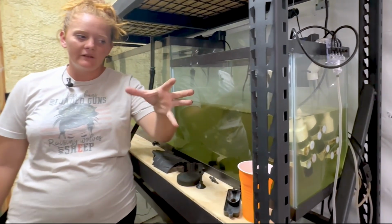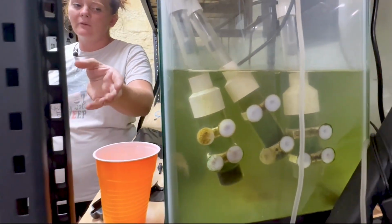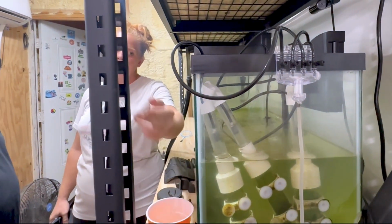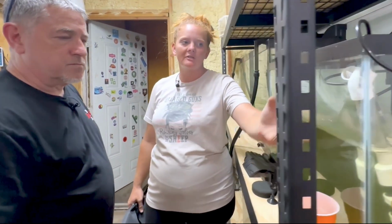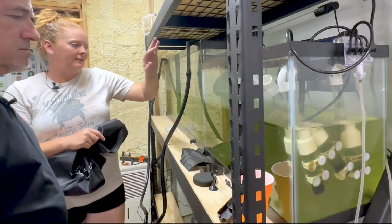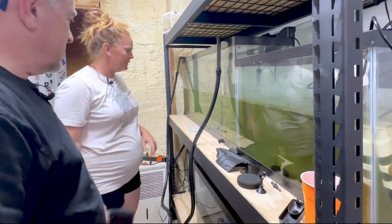They're mouth breeders. So whenever we see that one of our females is rolling her jaw, we take her and put her in here to hold the eggs. And once the eggs hatch, we put them into here, and then they come over here once they get to a bigger size. Backwards right now.